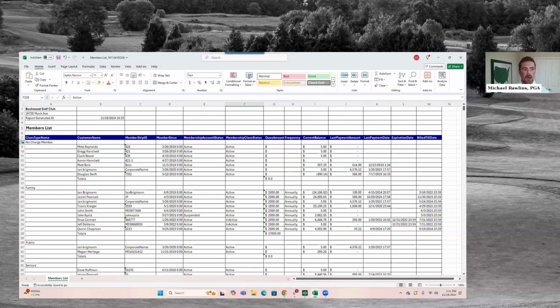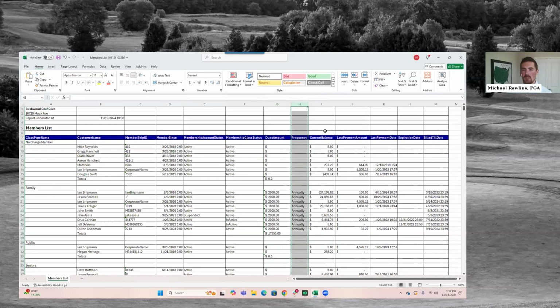So this is broken out by class type. So we have the no charge members, family members, public, seniors. It lists out the customer member name, their membership ID, when they became a member, if they're active or suspended, or if they're inactive, they would be expired. What their dues amount is, what their frequency is, their current balance, so what they currently owe, along with the last payment amount and date.